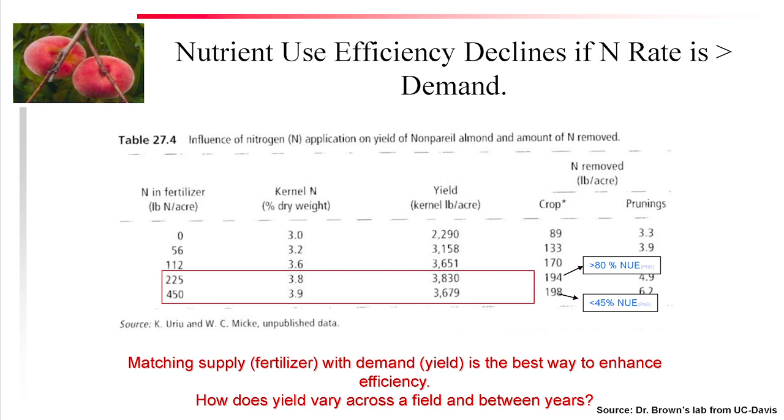Now let's focus our attention on the third column where we have the yield. In the second to last orchard, we have 3,830 pounds per acre. And in the last orchard, we have 3,679 pounds per acre of kernel. So again, the orchard that I applied 225 pounds produces 3,830. The orchard that I applied 450 pounds produced 3,679.